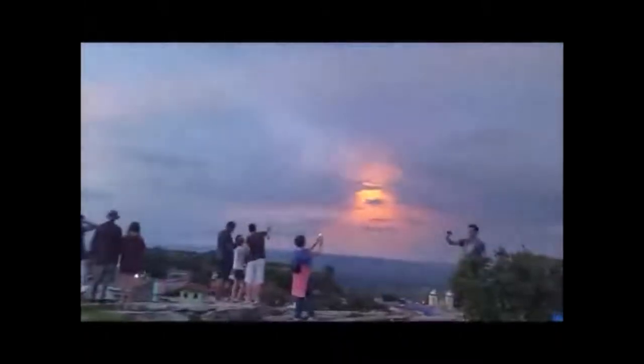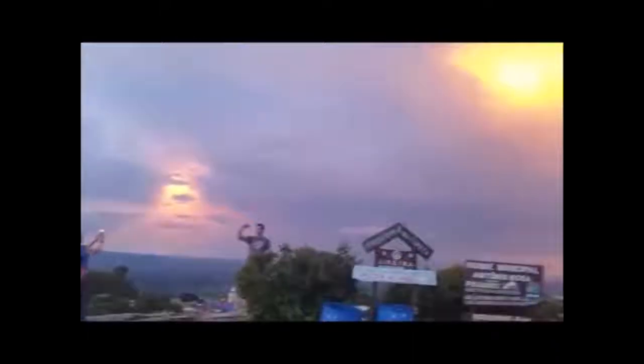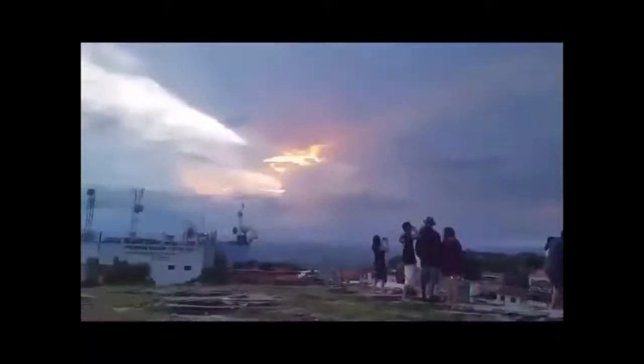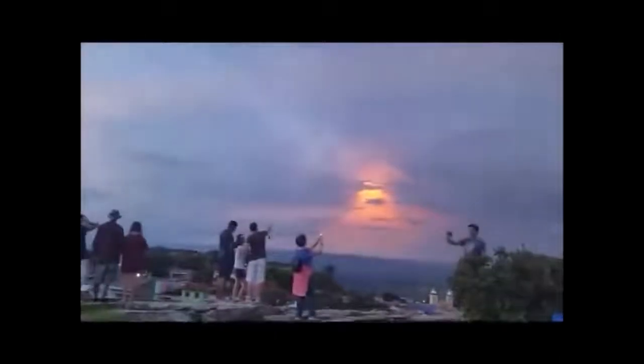Now feast your eyes on this strange sunset from Brazil, captured just a few weeks ago. The video shows 3 separate light sources in the sky prior to dusk. Notice how the crowd of onlookers are gazing in amazement at this mysterious anomaly as they capture still images of what they are observing.